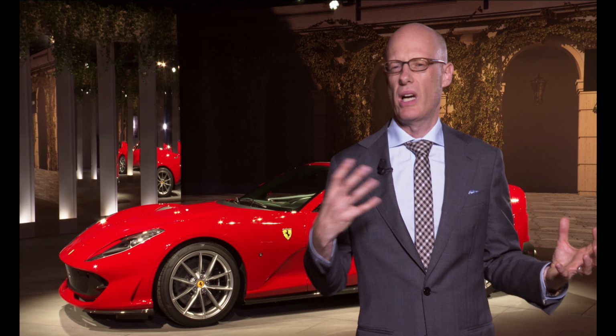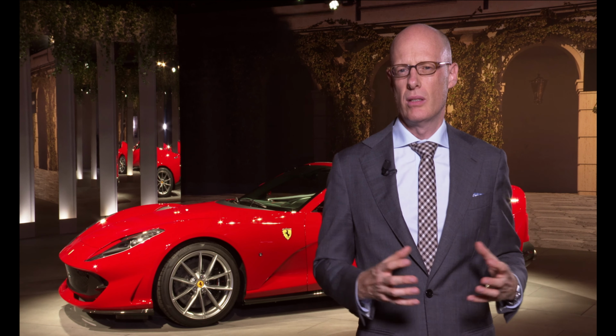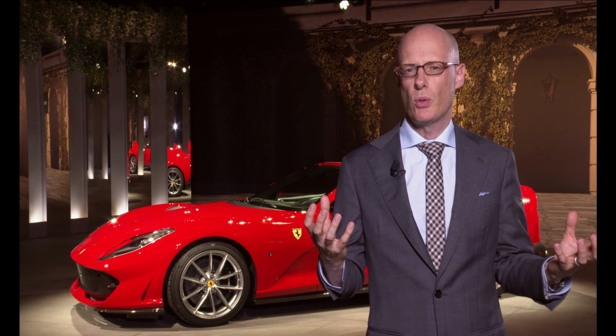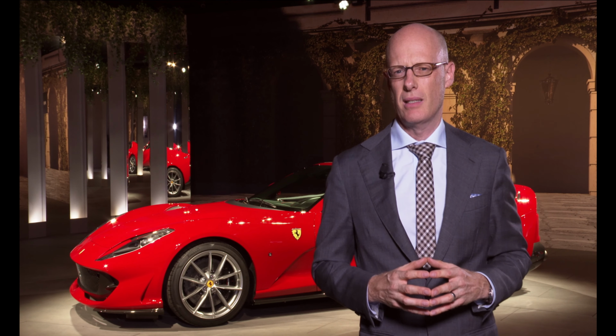The 812 GTS is the perfect combination of performance and driving emotions. The core elements from the technical point of view are a V12 engine and a retractable hardtop to create a Spider version based on the 812 Superfast.